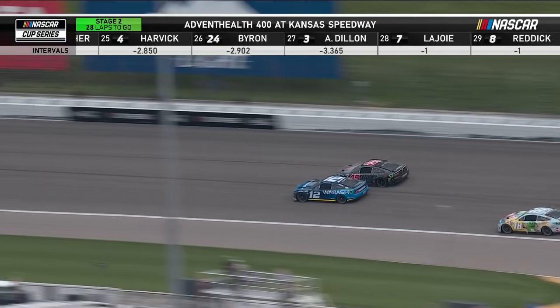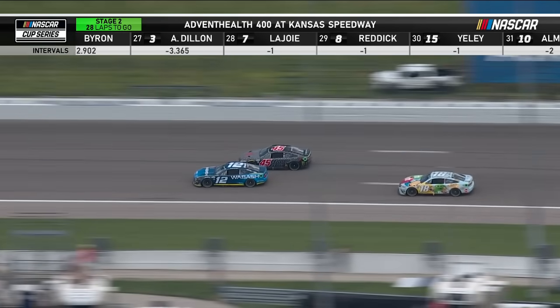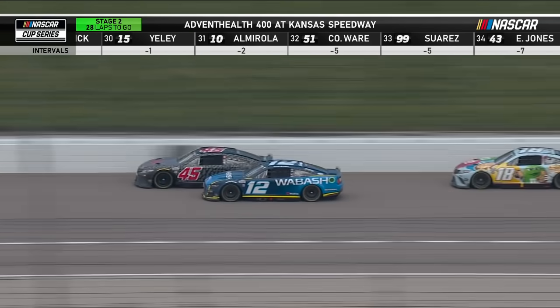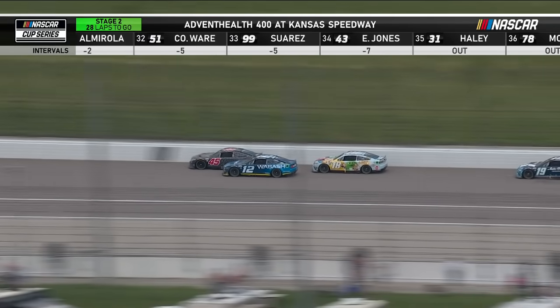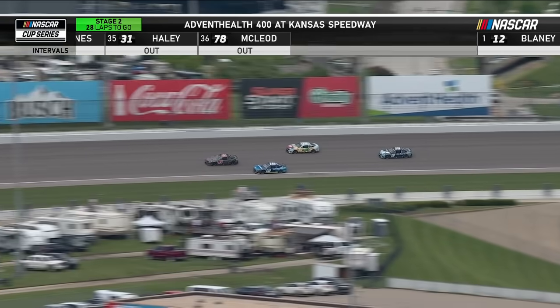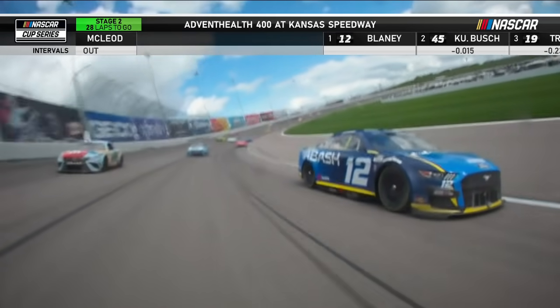Oh, 12 really drove it off in the corner, washed up. Got it back underneath of him, and here comes a hard charge on the outside of Kurt Busch, brother in tow. Behind them, they're 3 wide for 6th. There's too much going on here to cover it all. Still 3 wide.